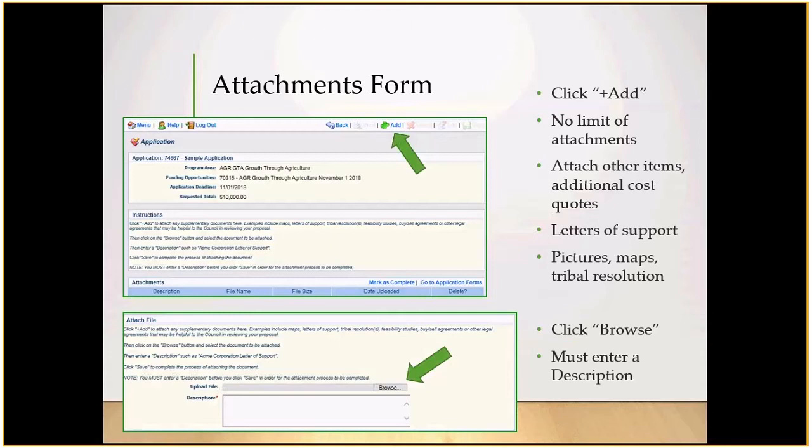So if you have, say, multiple bids, you can put the additional ones here. So you'll just click add. There's no limit to the number of attachments. You could have 5, you could have 20. You can attach other items of note besides the cost quotes. If you have letters of support, if you have pictures, maps.